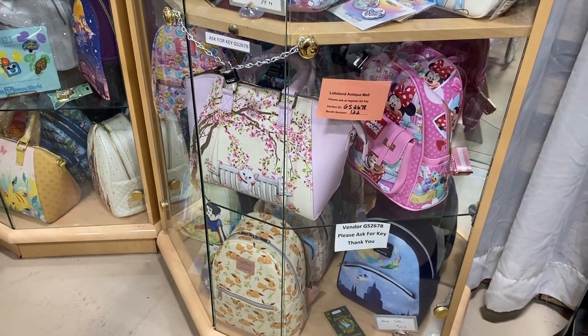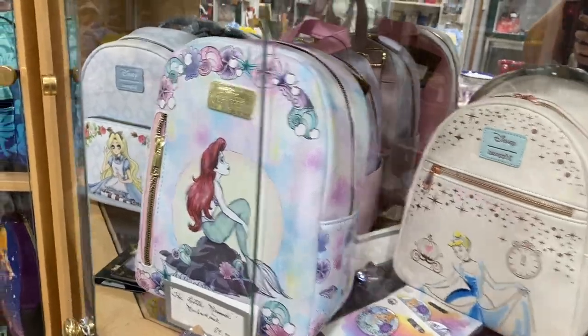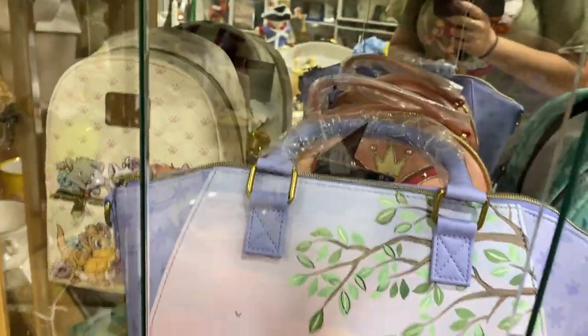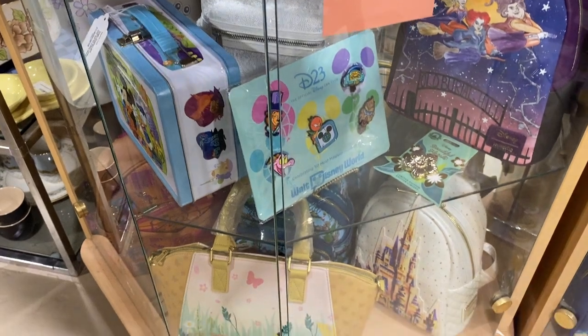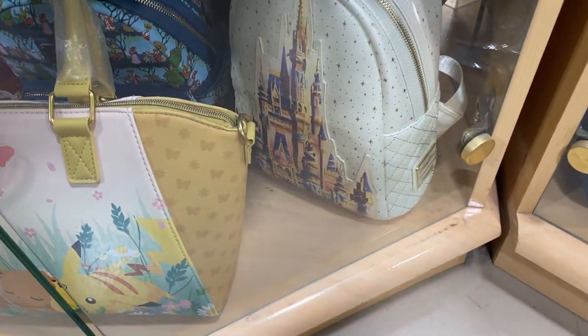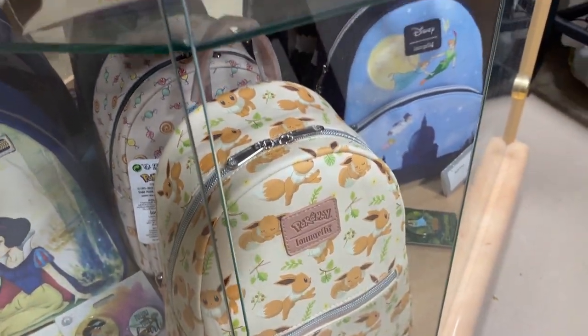There's a bunch of Loungefly stuff here. Oh my goodness, so much. They have different Disney Princess ones. Some of them are Box Lunch or Hot Topic exclusives. They actually have these chunky styles, which I've never seen before, which is pretty cool. A lot of Princess ones. There's even the 50th one down here. Oh, they have this cute little Pokemon one with Eevee on it. But again, it's mostly Disney ones that they have.